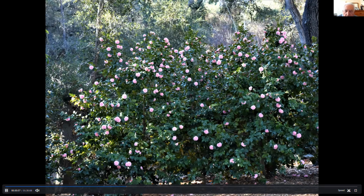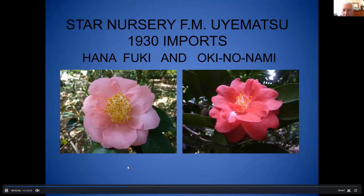The good thing about public gardens like Descanso, but also the ones throughout the country and other places, is that they sometimes store some of the older camellias that we don't grow as show flowers. And Descanso in particular has a lot of Star nurseries, Mr. Yudamoso's imports. He was really the big importer of camellias in the early 1900s. He's a Japanese American who imported many camellias.